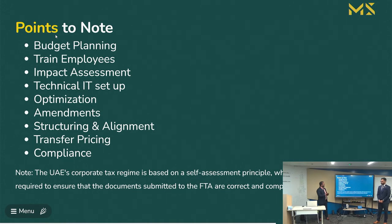And make sure that your IT infrastructure and all the technical aspects to maintain your records and to do your accounting functions is updated as per the new CT regime. And do an optimization on overall business transactions.